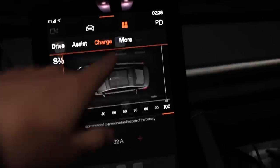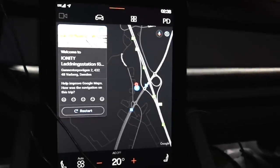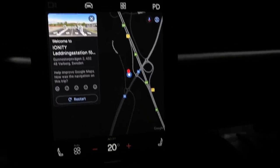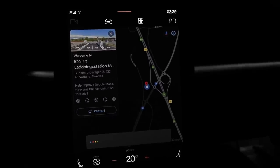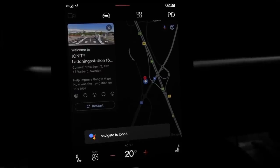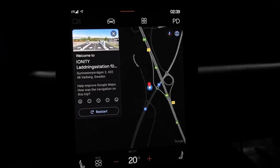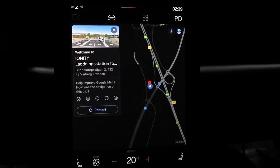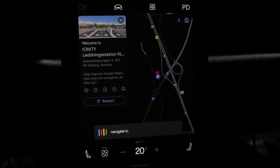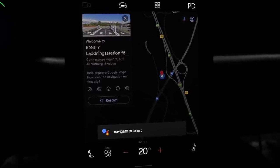Anyway, for the next stop, I want to try navigation now. So we're going to try this. Let me adjust a bit. Hey, Google, navigate to Ioniq. I can't find driving directions to your destination. Tough. Hey, Google, navigate to Ioniq. I can't find driving directions to your destination.